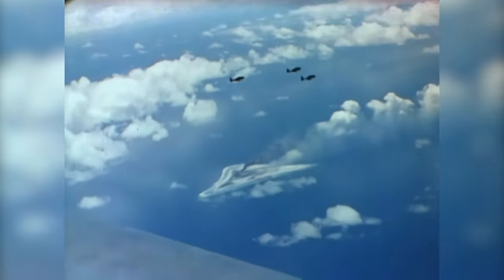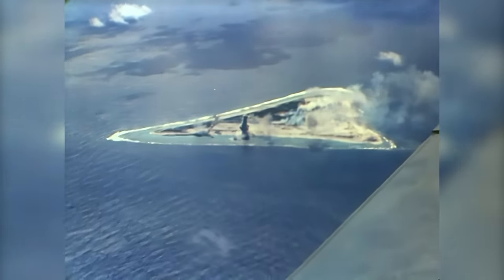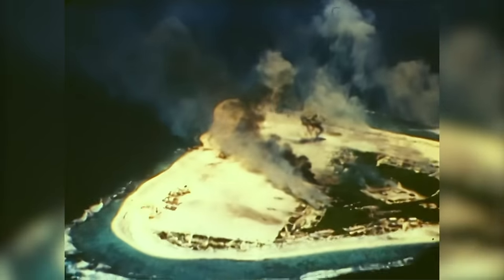The enemy's picket boats and supply ships offshore are thoroughly strafed. No longer will these traps bring rice and sake and munitions to Marcus. Our bombers flying higher see the island beginning to burn. A moment ago, it looked like a little jade trinket in a cobalt sea.